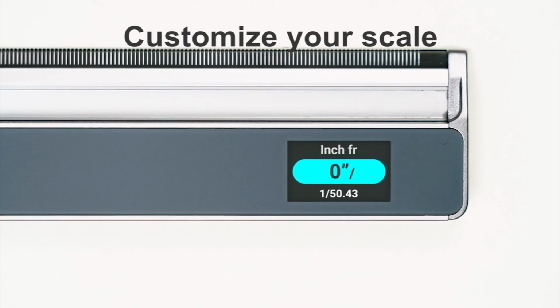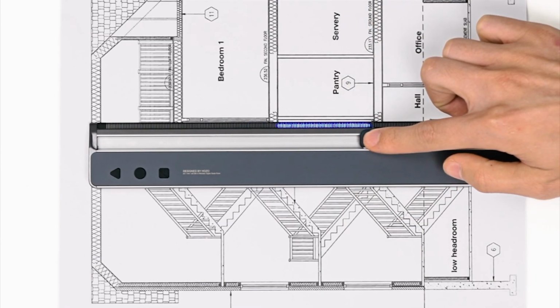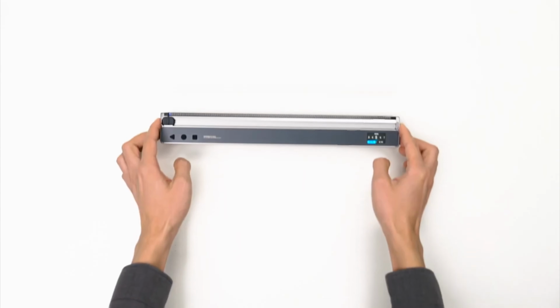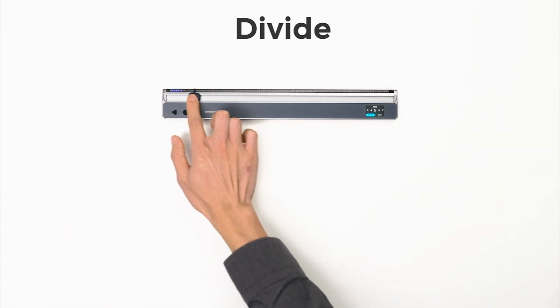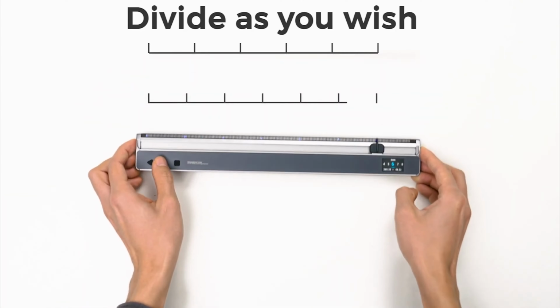And with the ability to easily switch between metric and imperial measurements, you won't have to worry about complicated calculations slowing you down. Whether you're working on a big project or just need to measure something quickly, the Smart Ruler has got you covered. With its advanced features and user-friendly design, you'll wonder how you ever worked without it. Upgrade your measuring game with the Smart Ruler and take your designs to the next level.